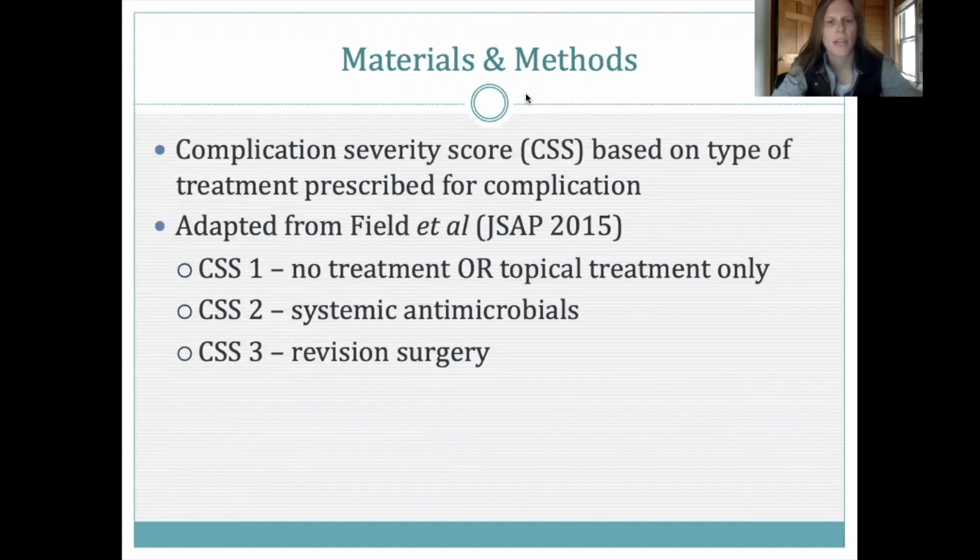Another level of what we looked at in our incisional complications was how severe the complication was. This was adapted from a study done by Field et al. out of JSAP in 2015, and the severity was determined based on which type of treatment was indicated to address the particular complication. So a complication severity score of 1 would be something where no treatment or only topical treatment was required, such as maybe a topical antiseptic or warm compressing. By and large, those are things like incisional erythema or something pretty minor. A complication severity score of 2 would be a case in which systemic antimicrobials were required, so in most cases, a surgical site infection. And a complication severity score of 3 would be something where revision surgery would be indicated. So in most cases, it was a complete dehiscence or a severe surgical site infection.